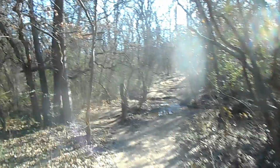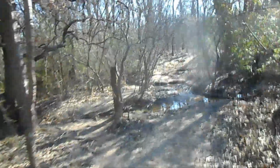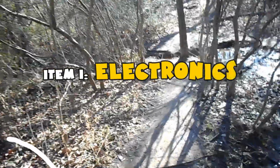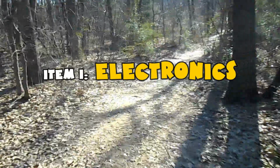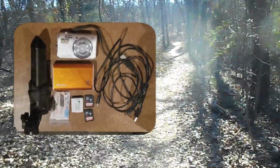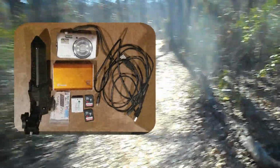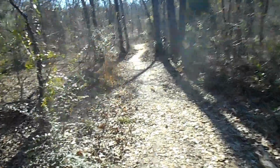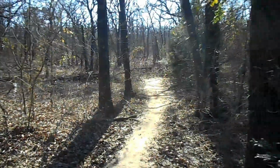Alright, I guess the first thing, item number 1, is going to be actually a whole group of items, and it's going to be my electronics. Camera, cords, battery, etc. Memory cards, everything that goes for the camera.